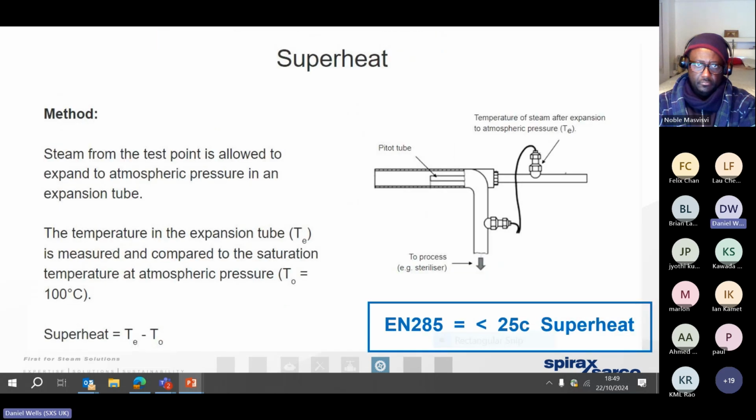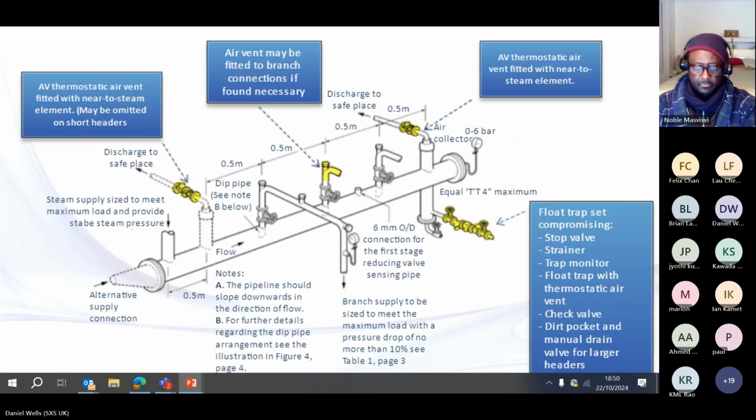And then finally, superheat, by far and away the least likely of the issues we're likely to encounter. We measure superheat by taking the temperature of the steam when it's under pressure, and the temperature of the steam when it's let down to atmospheric. And remember, we're looking for a 25-degree differential or less in order for the steam to be compliant with EN285.